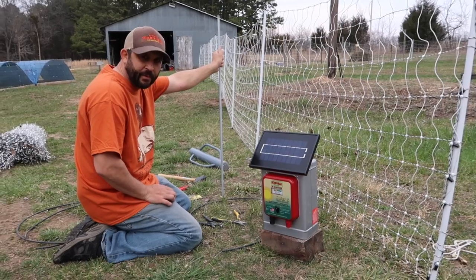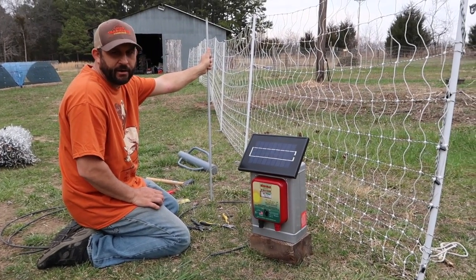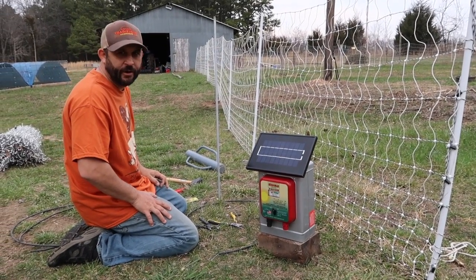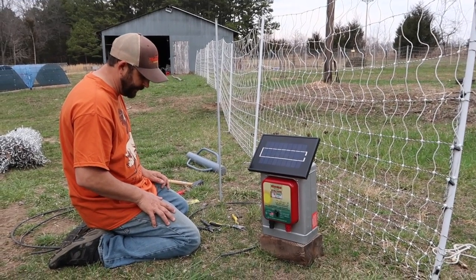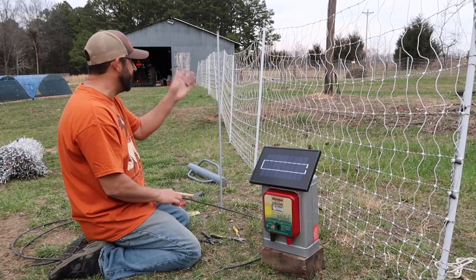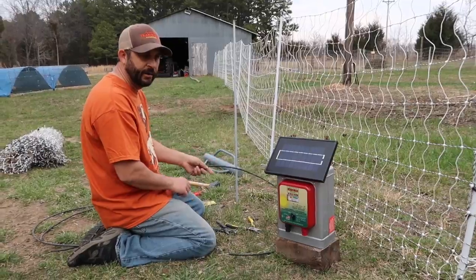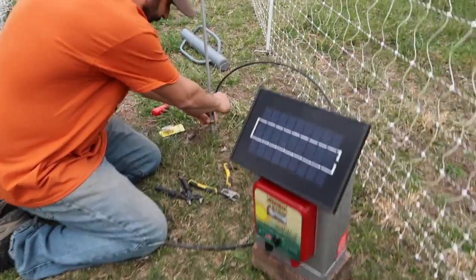If this was going to be a permanent fence that was going to be up longer, I'd try harder, or I'd move it to another spot, or even maybe put in a second grounding rod and jump them together. But I think this will be okay for a temporary fence. We'll just make sure when we're done, we check it with a fence tester to make sure it's getting enough power.